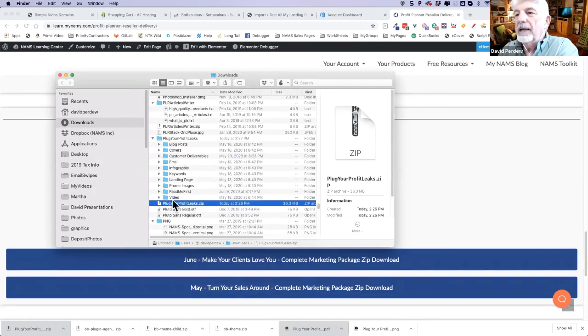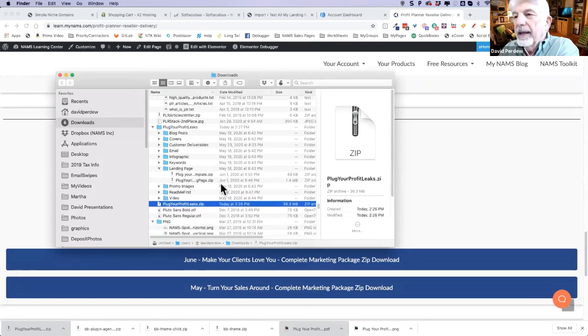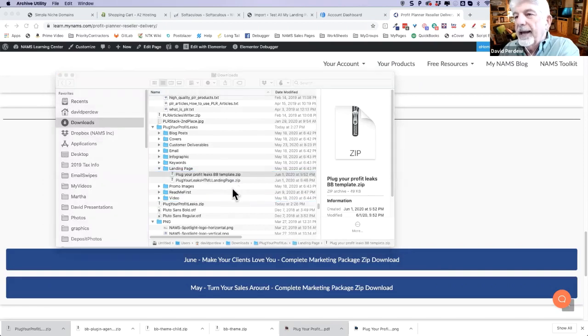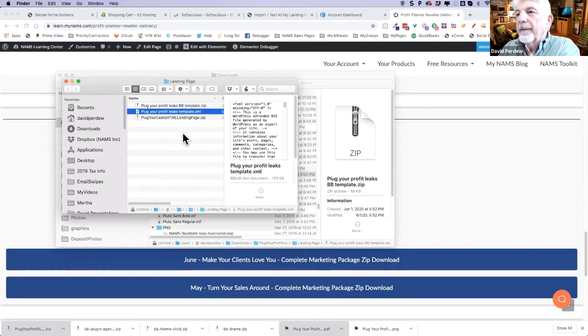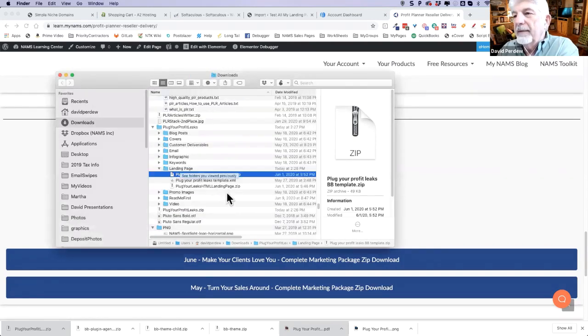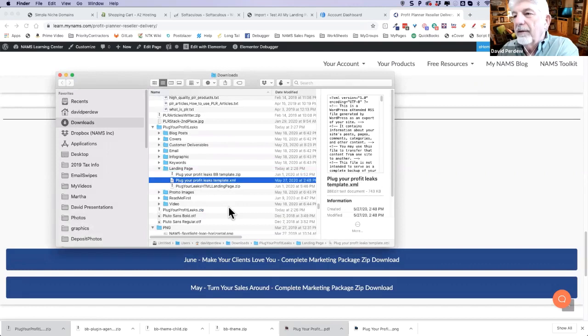So now we're going to come in here to the landing pages. Here it is, landing page. Excuse me, I'm going to make this bigger. You can see this says Plug Your Profit Leaks BB template. That's the Beaver Builder template. I'm going to double click that. It's going to open up there. And now you see this is an XML file. So now you have an XML file there in that folder. Let me go back to it. It's now in this landing page folder as an XML file. Okay, XML is a template file, and that's what we want.